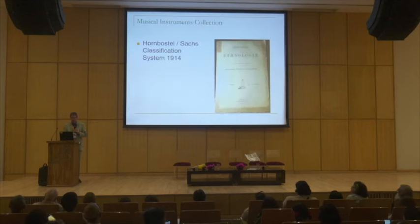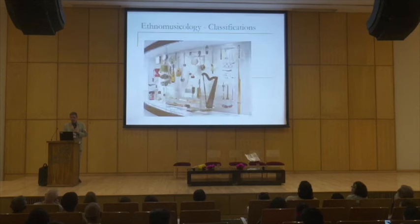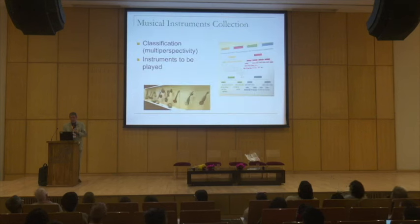And I will just mention one thing because this is also connected to India. It's the so-called Hornbostel-Sachs classification system from 1914. And this, again, is based on a collection we got. I will show you this picture first. This is the exhibition we have done out of these. This is based on a concept from Surinder Mohan Tagore. You might have heard about him from Kolkata.